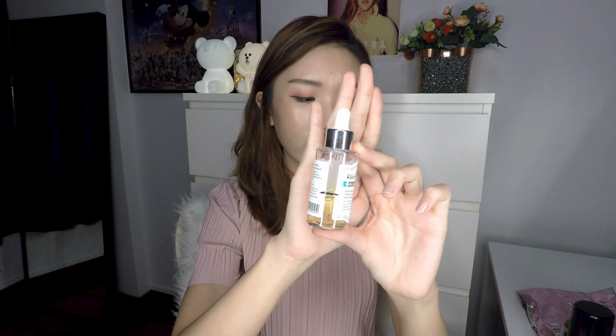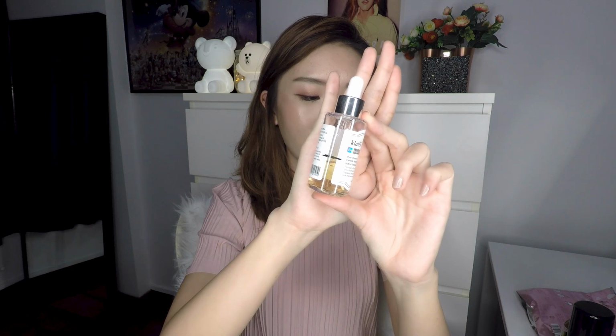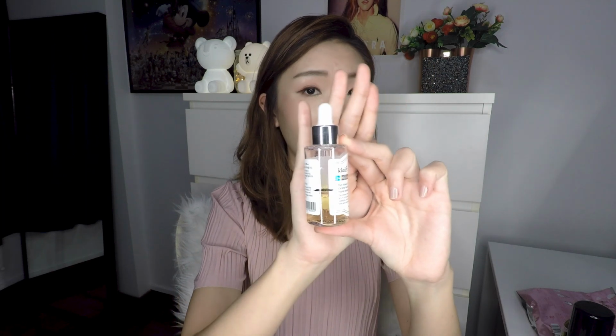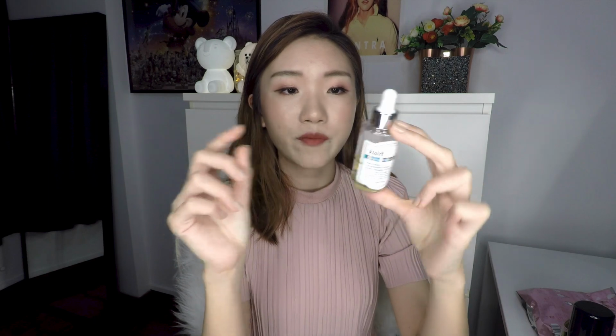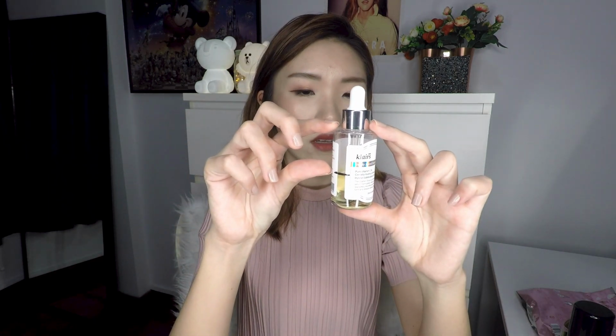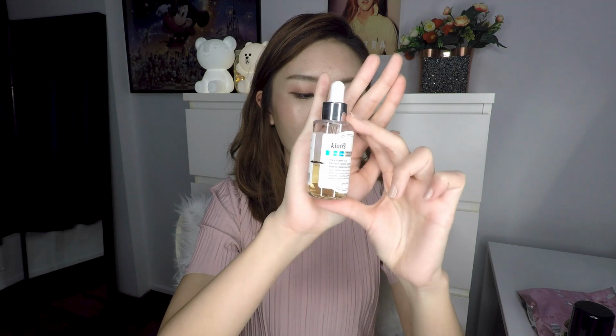So before I reach that stage, I hope to use up as much as I can because this is really good and I really like it. It really works. I can see instant results when I use this, and this is my starting point over here. And as you can see, I've been using this pretty consistently and I've only used this amount. So I don't even know if I can get it out before it expires, but I'm just gonna try because you can use this day and night.